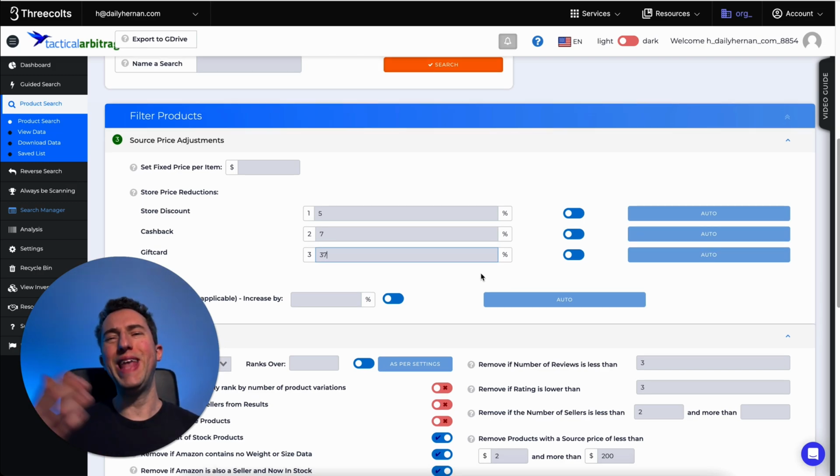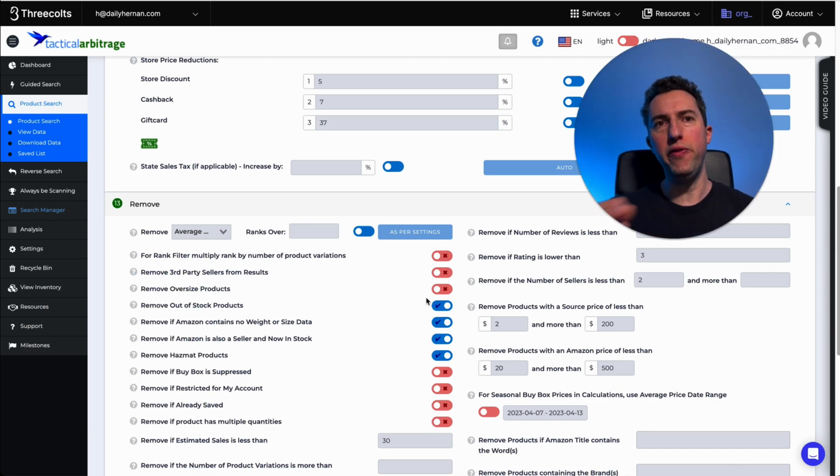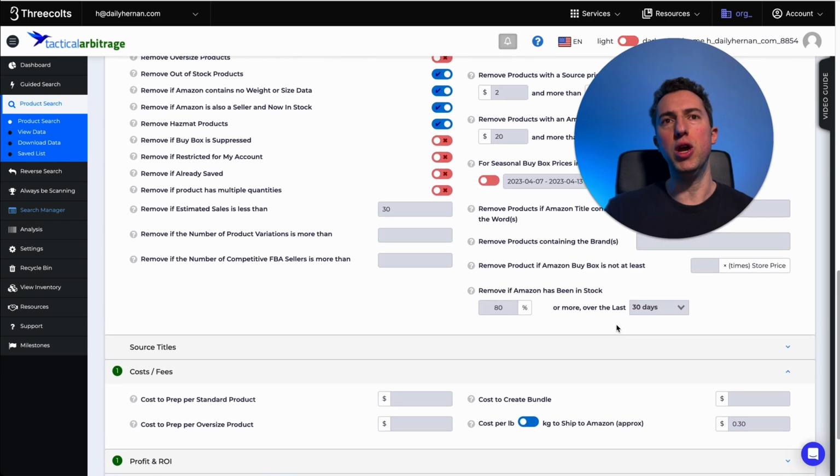And basically I want tactical arbitrage to assume that I'm getting a 37% discount on the items, which I am. The problem is that this is going to vary depending on the items that tactical arbitrage finds. They might find an item that is 80, an item that is 200, etc. But this is a general number, so we get some good results to manually go through. I think you've seen all my filters in other videos, but you can go through this on your own later, or I can explain them on a different video.